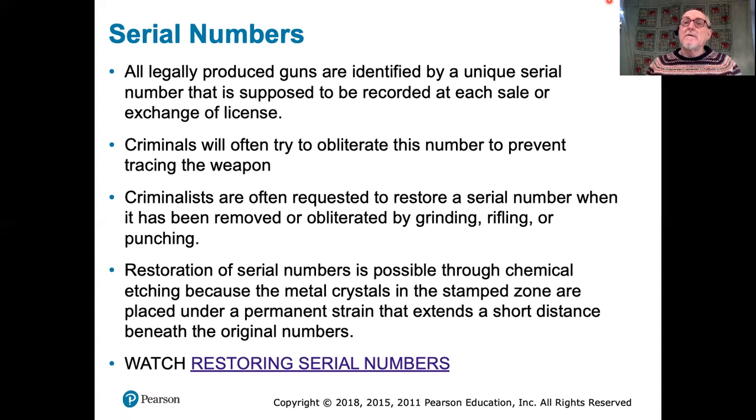But the fact of the matter is the metal that makes up a gun is actually very hard. And when that number is punched into the metal of the gun to mark it with its serial number, a tremendous amount of force has to be used. And it doesn't just print the number on the very surface. It actually deforms the metal for a considerable depth below the serial number.